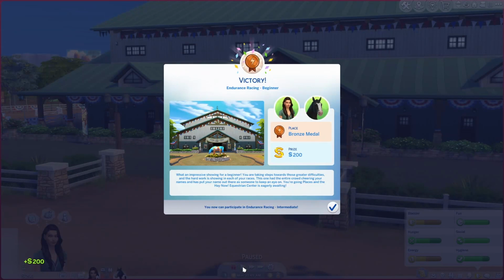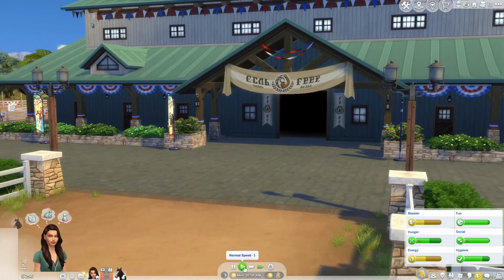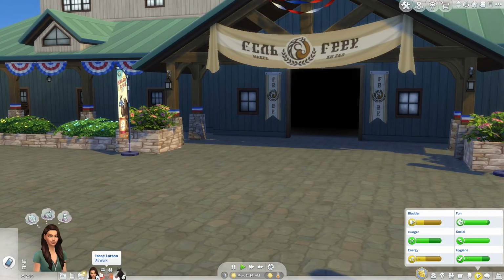And she got bronze. I mean, we doubled our money. She can now participate in intermediate. That's not too bad. We came third. I mean, it could definitely be worse. She's really tired, so I probably should have her head home for above face value. Well, that would be great if we actually had any.